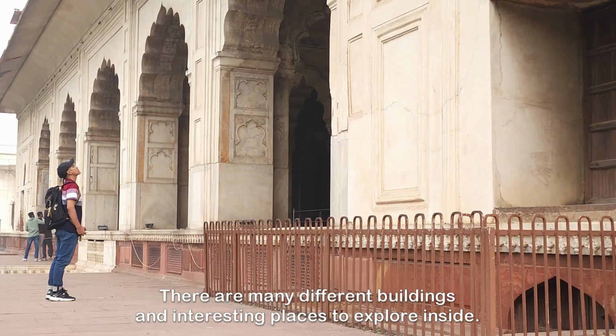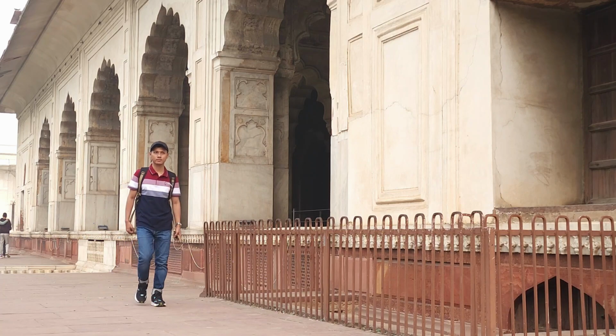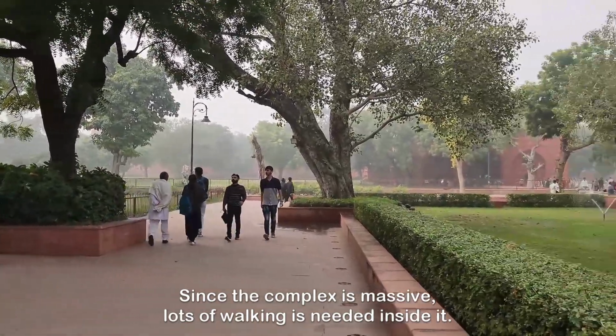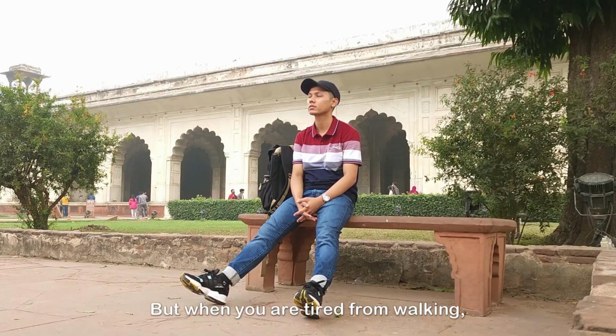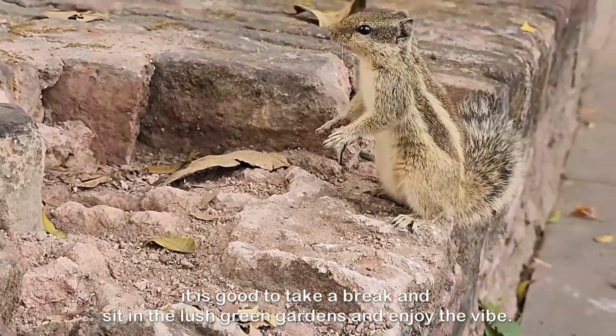There are many different buildings and interesting places to explore inside. Since the complex is massive, lots of walking is needed inside it. But when you are tired from walking, it is good to take a break and sit in the lush green gardens and enjoy the vibe.